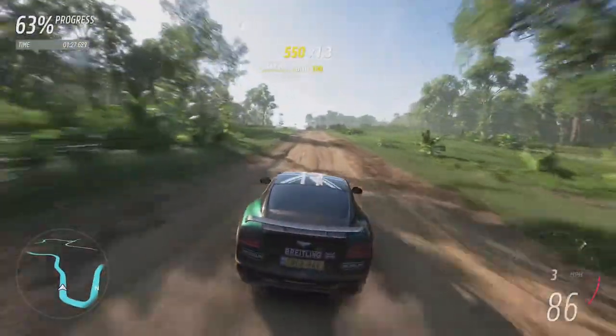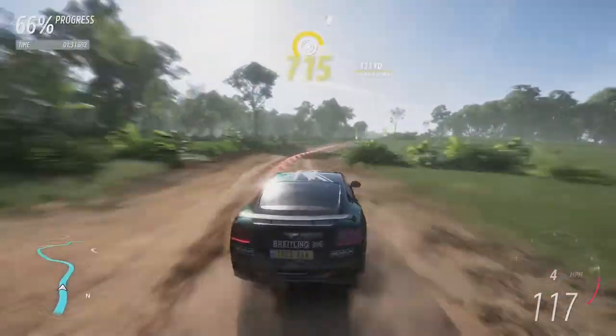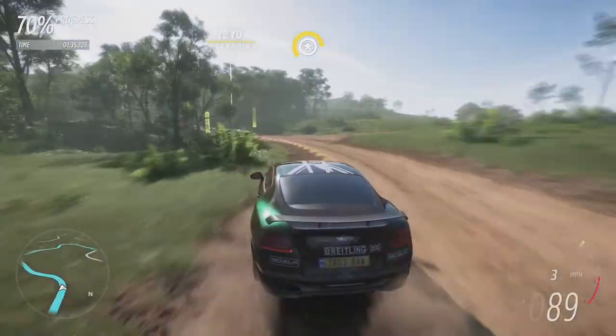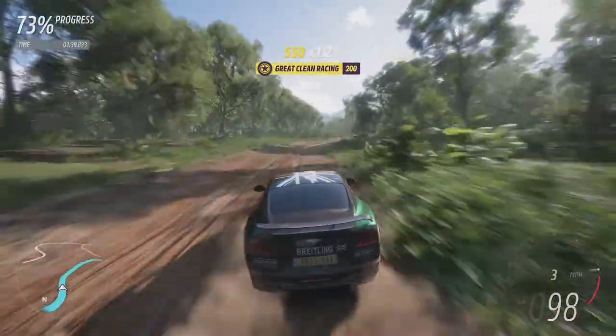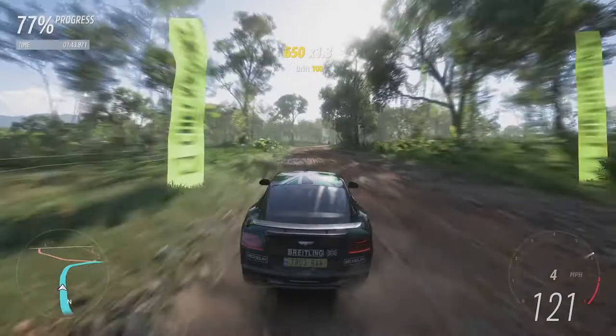This is where the Bentley will come good. It has plenty of grunt to get us up the hill, almost 120 miles an hour there. That's probably the fastest we've seen going up that hill. And then we come onto this little section. It's quite a nice little section towards the end here, except for this horrible corner coming up.